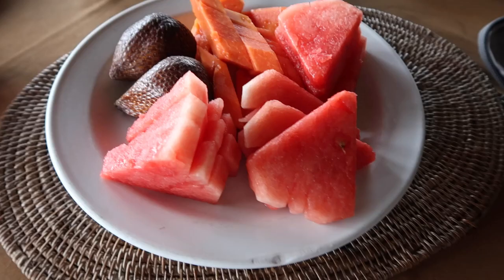So this is the breakfast. It's all self-service before we go on our cycling kind of expedition. But this is all I can eat is fruit, and I'm about to try a new fruit, which is snake skin fruit. So the outside of it looks like snake, and apparently the inside tastes like pineapple and apple. So that'll be interesting.